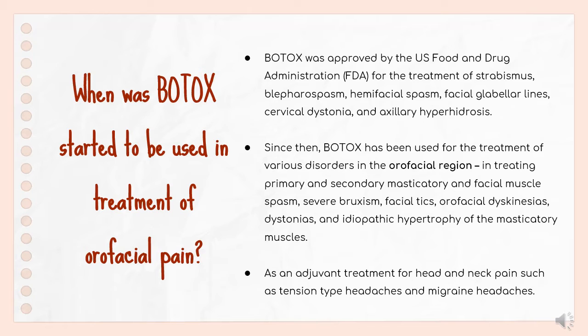So first things first, when did Botox start to be used in treatment of orofacial pain? Since 1989, Botox has been used for medical treatments but has recently become a popular innovative dental treatment option. Botox was approved by the US Food and Drug Administration, the FDA, for the treatment of strabismus, blepharospasm, hemifacial spasm, facial glabellar lines, cervical dystonia, and axillary hyperhidrosis.